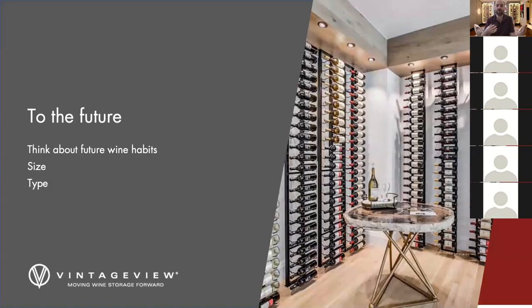One thing to consider about the casual wine drinker is always think about the future. And this is something that we cover in more detail in the active versus passive session. But when you're specifying these for your casual wine drinkers, are they going to change their wine habits? Do you need to specify some things in there to help get ready for some cooling? Are they going to triple their collection in a year or two? What are they doing with that? Make some smart choices early on so that their wine wall, wine display can expand with their wine drinking.